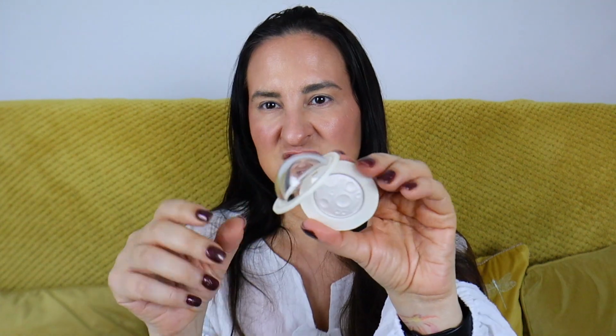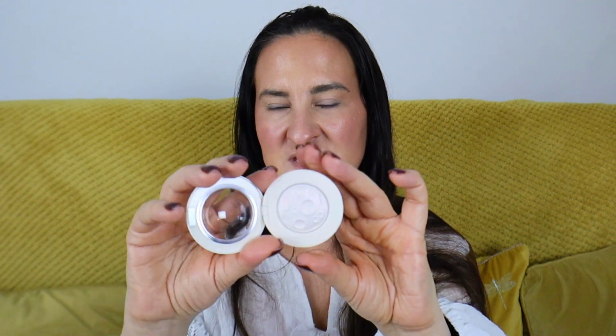So the one I've got is Lunar Glow Highlighter, and this is what it looks like. And the shade I've got is Vanilla Frost. Okay, so this is the packaging. And even though it doesn't really feel cheap, it's made of this kind of thick plastic and all, it looks like a toy. I'm not a massive fan of the design, but if the product is good, I'm not going to complain.